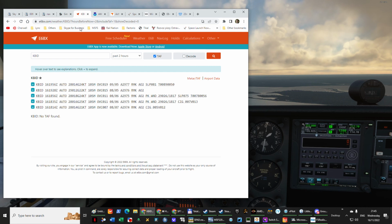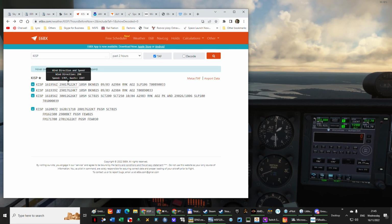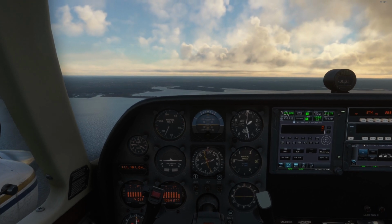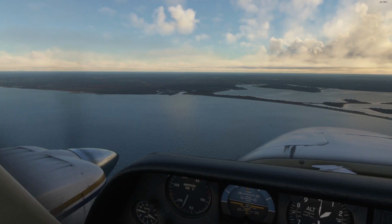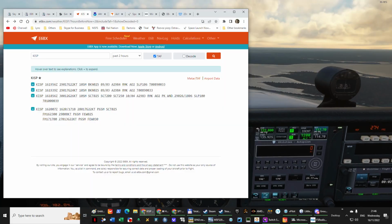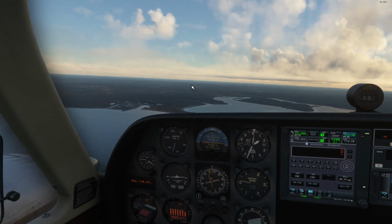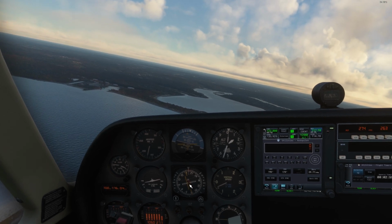Okay, let's check the weather at the nearby airport. Okay, right now it's really crazy. We'll see how that goes. Bayport traffic, November 145 Mike, runway vacated. I believe these are the stacks that we should be seeing. Let's double check. Yeah, it's really weird. It's like a grass strip with some buildings next to it and nothing else. No roads, no runway, no parking spots, nothing.